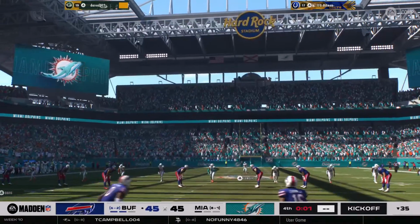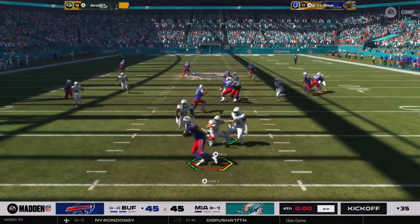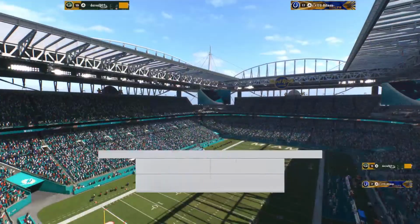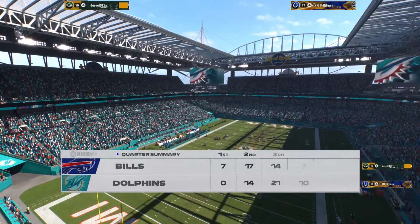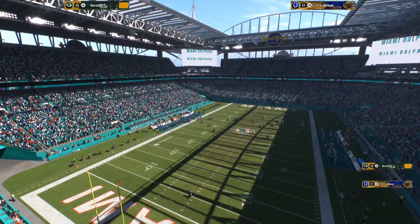This has been a dogfight all through regulation. No reason to think it won't continue in the extra period. And we need overtime to decide this one after 4 quarters of play. We're all even. The extra session in a moment. This is the NFL on EA Sports.